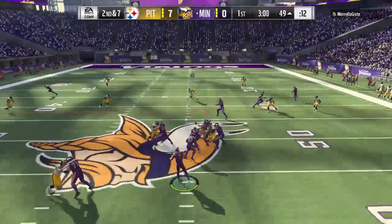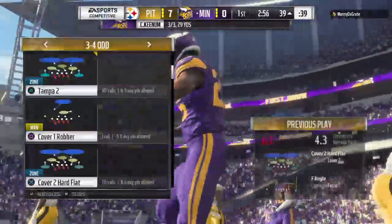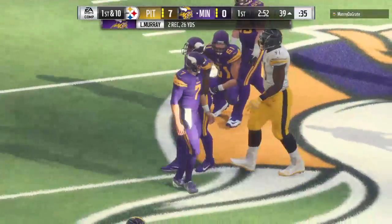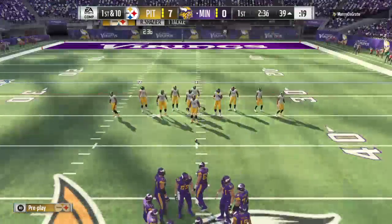Keenum now to throw. Now he'll dump it underneath to his running back, complete. And he's brought down. Give him 10 yards on that one, and that'll earn him a fresh set of downs. So here we go, 1st and 10 now.